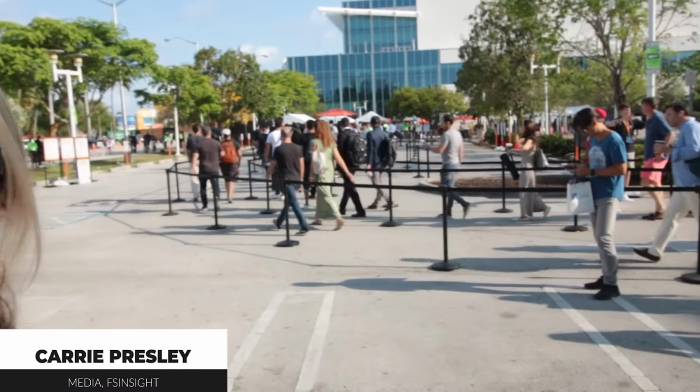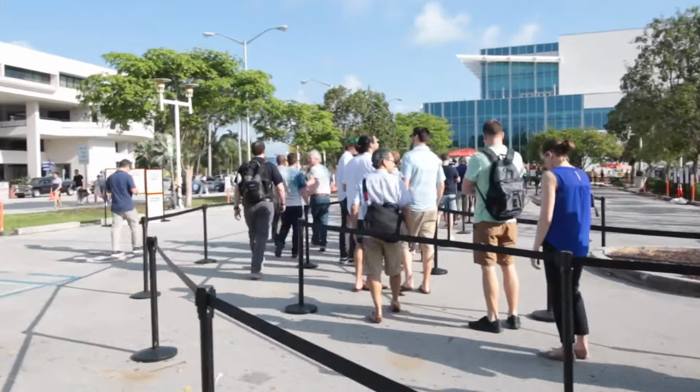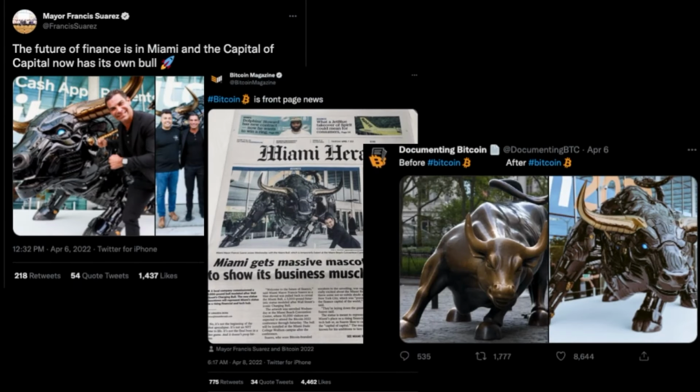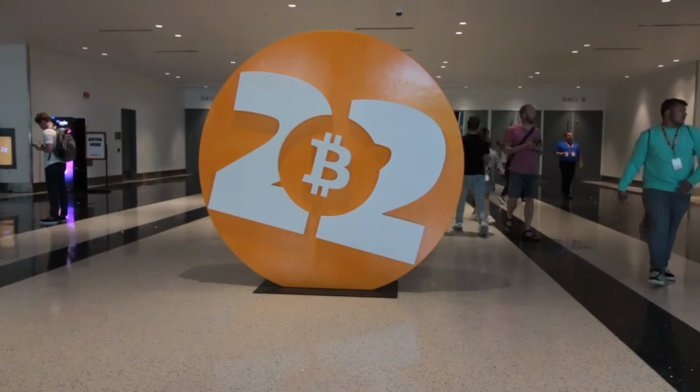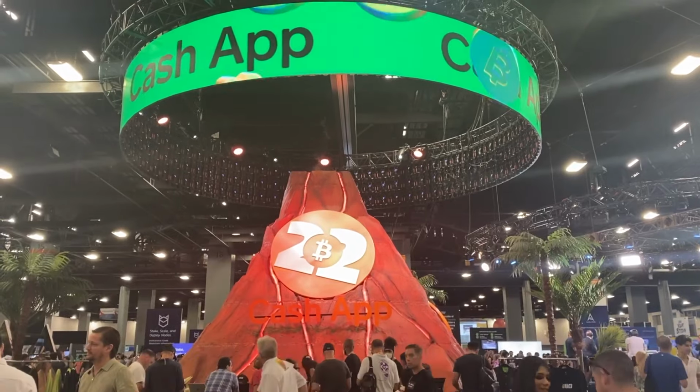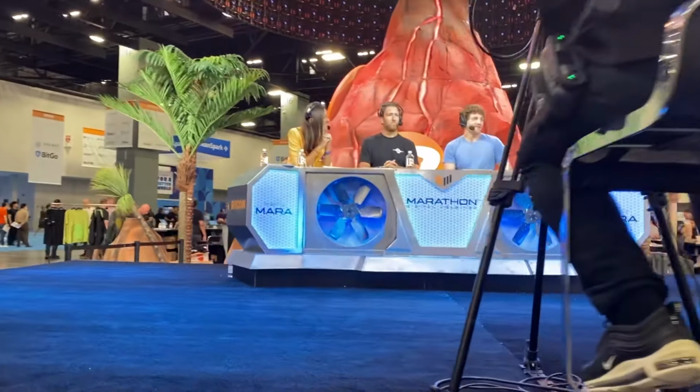Alright, we are at the Bitcoin conference and the lines are wild. So I saw a post on Twitter yesterday about the Miami Bull. There she is. I feel like it's a she. This is gonna be the Giga Chat of Giga Chat.